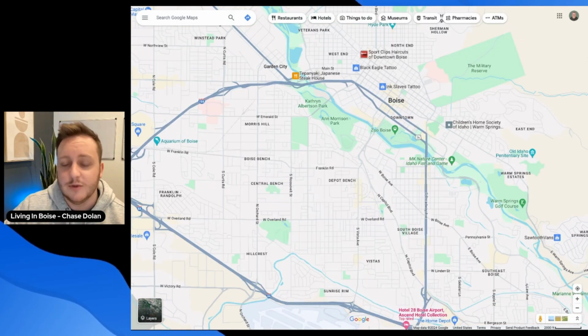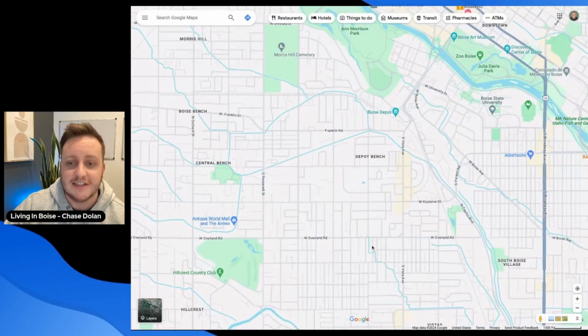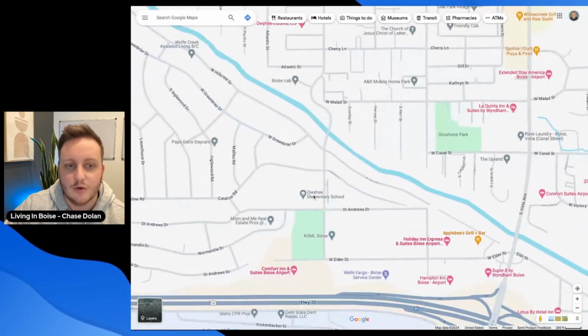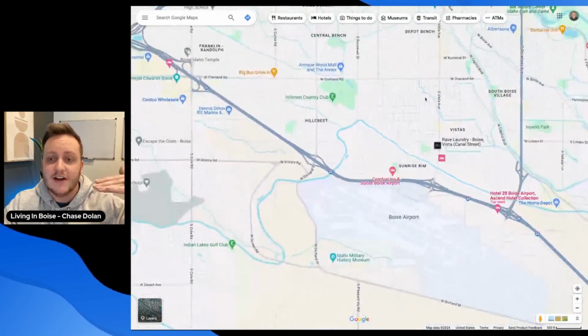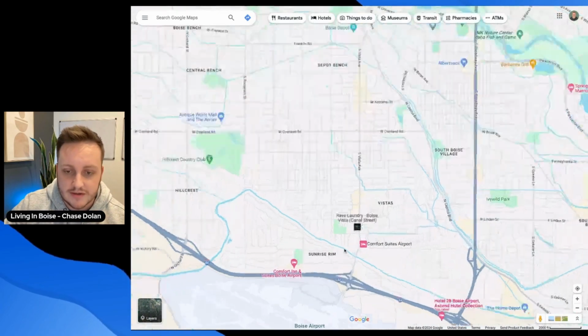Some of the things that are really going to make the Boise Bench stand out, as I'm starting to go around, you're going to see that there are a lot of different types of communities. Up here on the rim you have some great view homes that overlook the canal and are situated over most of the rest of this. So you're actually going to get a pretty good downtown view, and a good view of the foothills.